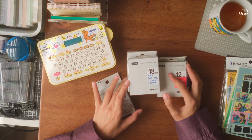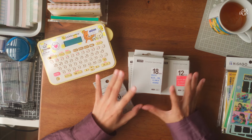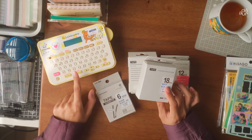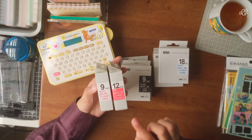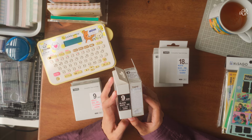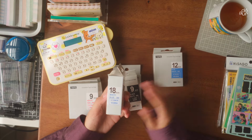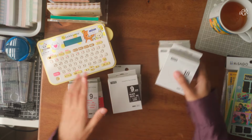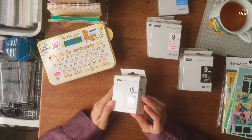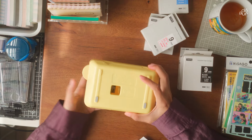So let's open this. I probably should have just bought only one first and tested if this machine is working, but I just can't resist and bought a few of the tapes, and hopefully they are all compatible and this machine is working. So I got the red on white and the white on red label tapes, the white on black, the black on clear, the blue on white, and the white on blue. So, moment of truth. Let's check them out. Let's go with the blue on white version.